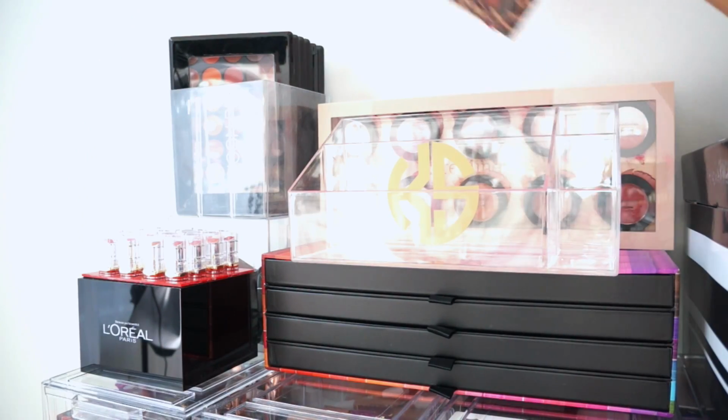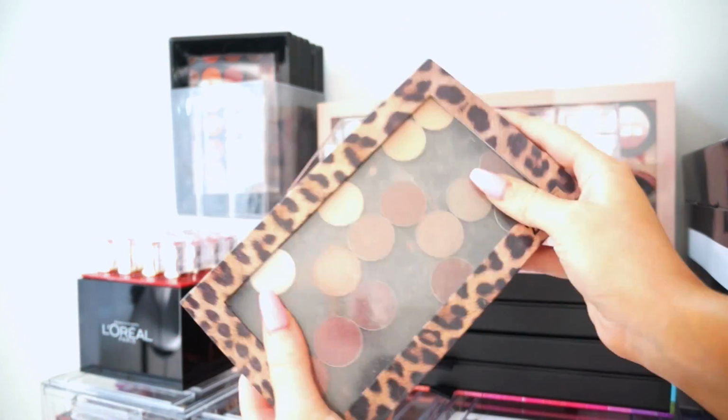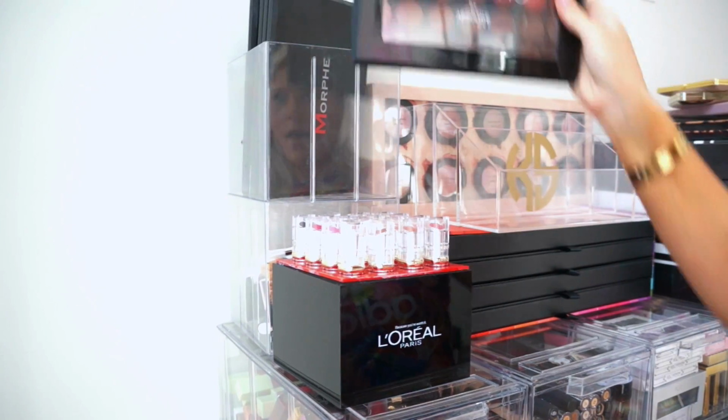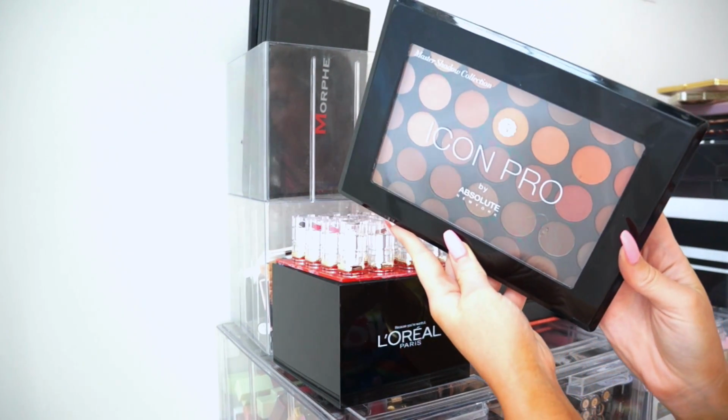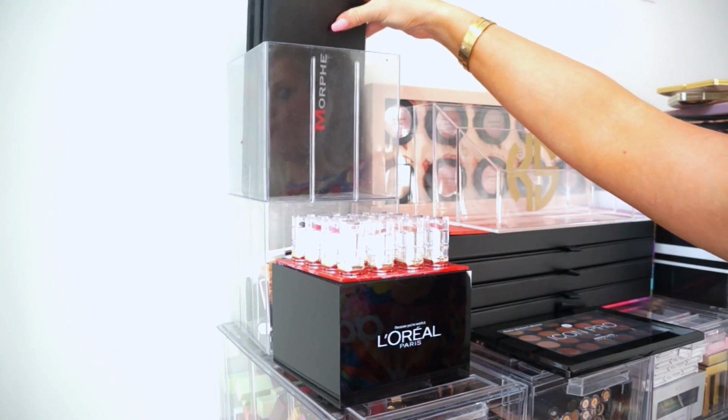And then I have 2 Z palettes filled with OG Makeup Geek shadows, so I am going to keep these. And then last but not least, I have some random palettes up in here, so we're gonna go through them. The first one is this Icon Pro palette. I am gonna keep this. I do really like this. And then we have a bunch of Morphe palettes.